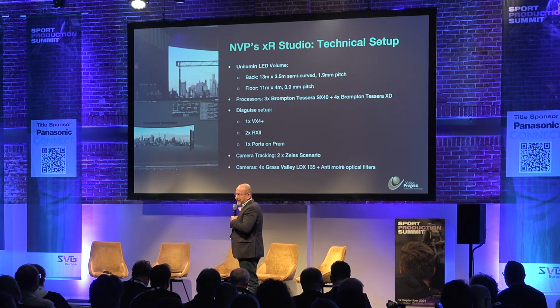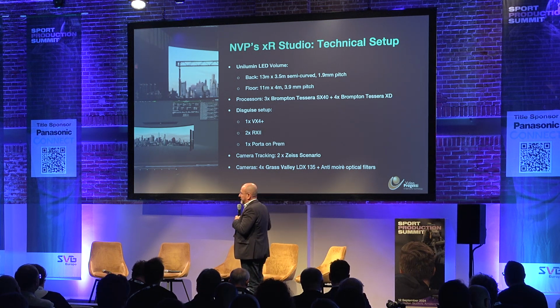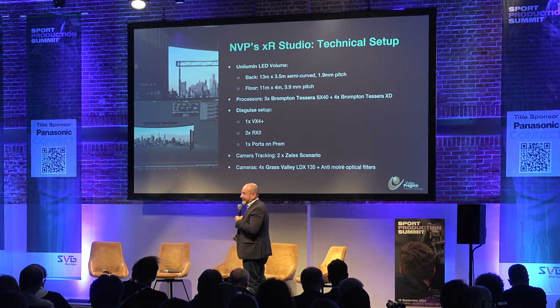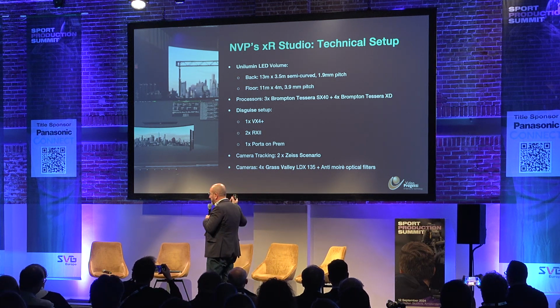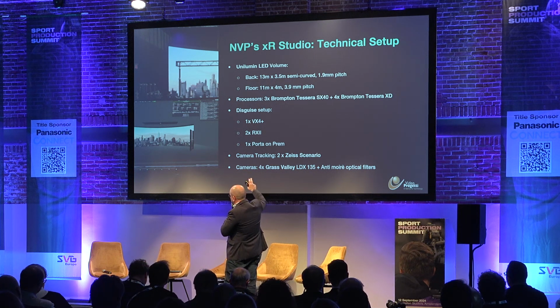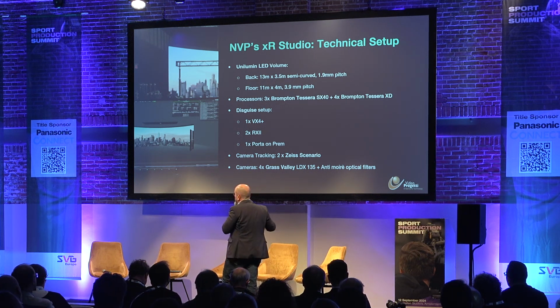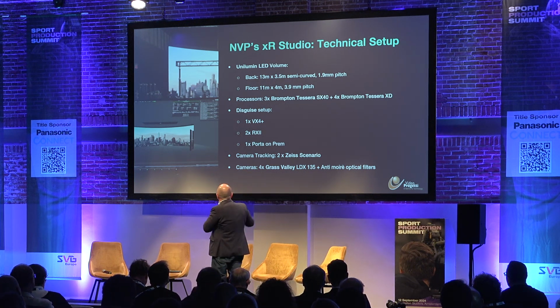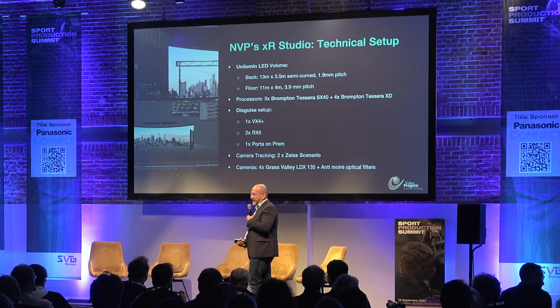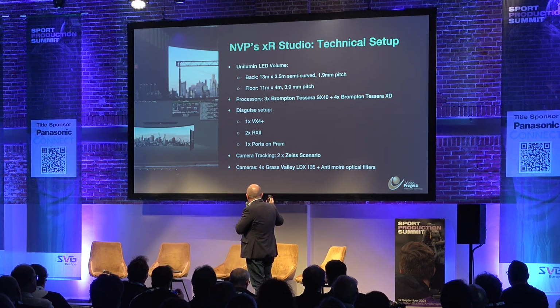So what has of course been deployed: we chose the best of breed technologies available. So we have a Unilumin LED volume, and you can also see the size of the back and the floor. We use Brompton processors. We use these guys, of course, for the media server and render engine. And we use Zai scenario for the camera tracking.